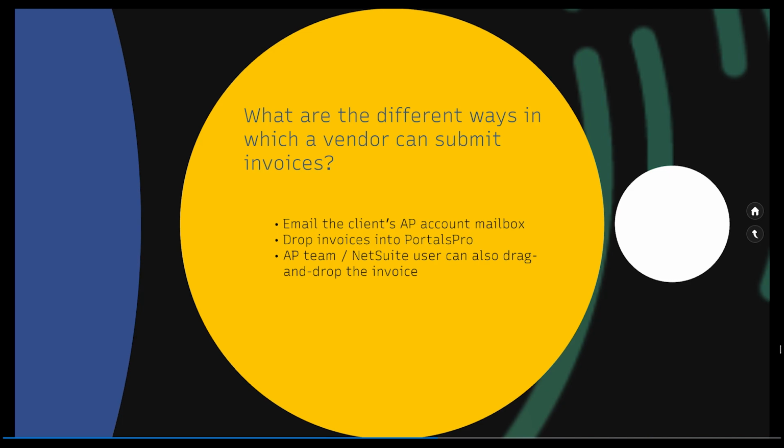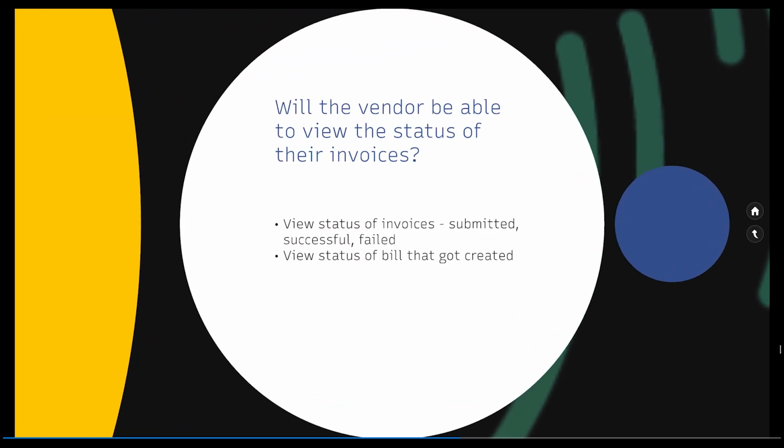Okay. How will a vendor be able to view the status of their invoices? Vendors will be able to view the status of the invoices they submit, like if the bill has been submitted or if it is successfully taken in by the NetSuite system, or if it has failed for some reason. They'll be able to see all of this in the portal itself. They can also view the status of the bill that got created against it in NetSuite. We provide a dashboard which gives a quick peek into statuses and any processing errors like PO closed, no matching found, no PO number found on invoice, ATS exceeded, like the available to spend exceeded, etc., for the NetSuite users.